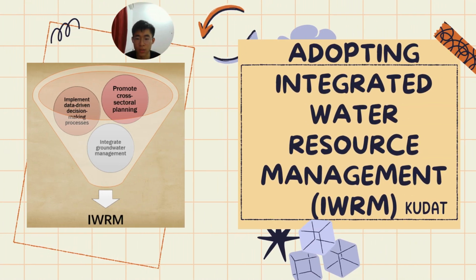First of all, adopting integrated water resource management (IWRM) involves the coordinated management of water resources, taking into account the needs of all users such as agriculture, industry, domestic, and the environment, by promoting cross-sectoral planning between local governments, water utilities, and environmental agencies to ensure a holistic approach to water management.